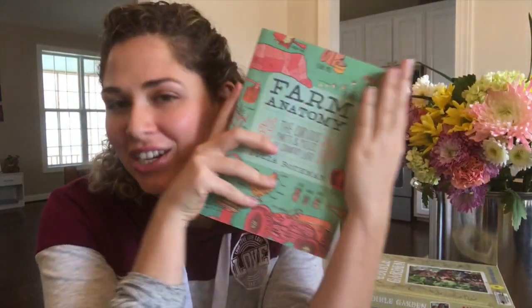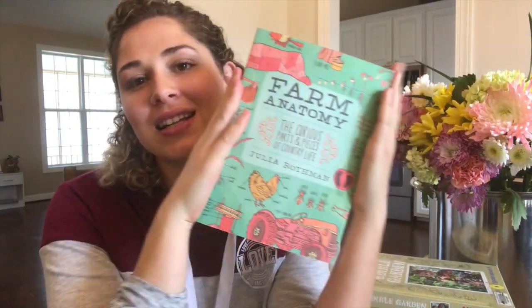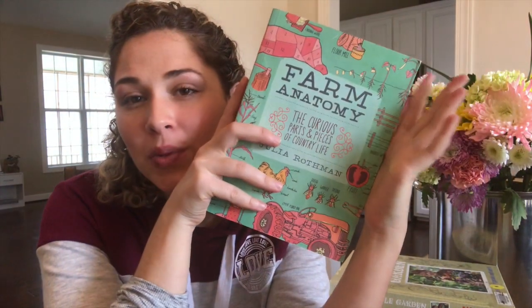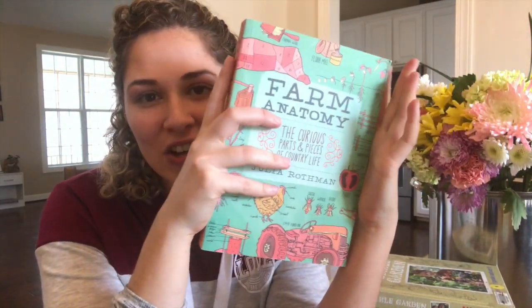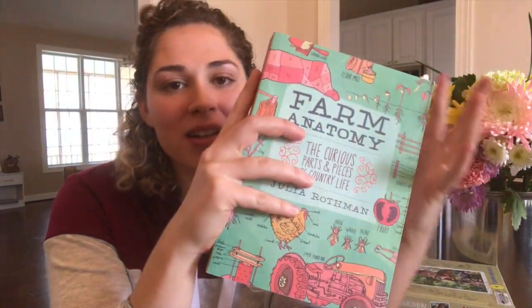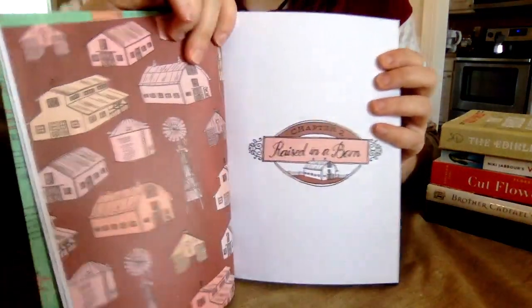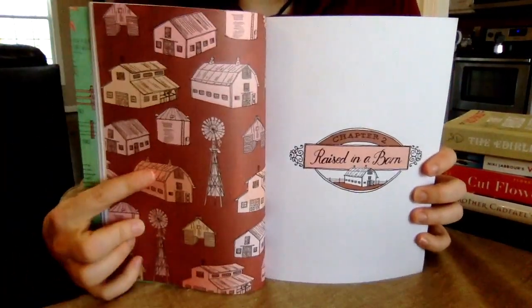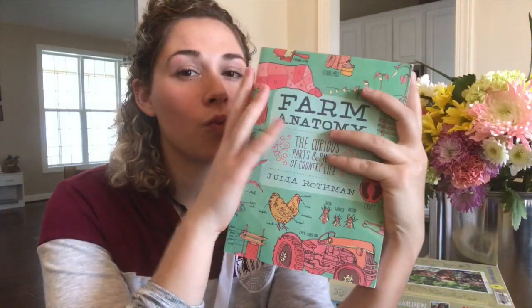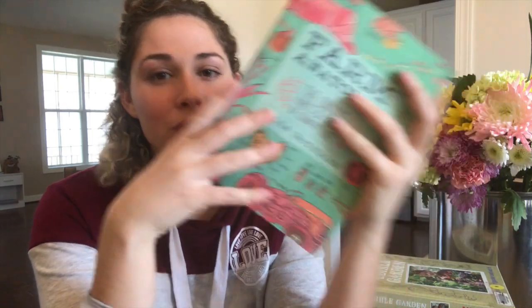I love this book. I just got it from a friend of mine for Christmas, and it's called Farm Anatomy, The Curious Parts and Pieces of Country Life by Julia Rothman. I love this book because of the illustrations. The drawings in this are fun to look at, colorful, vibrant, and really break down everything you need to know about farming step by step, which I don't find in many farm books. A lot of it's word heavy, and I'm a very visual person, so being able to see the steps that they talk about in illustration form is really cool, and I'll show you what I mean.